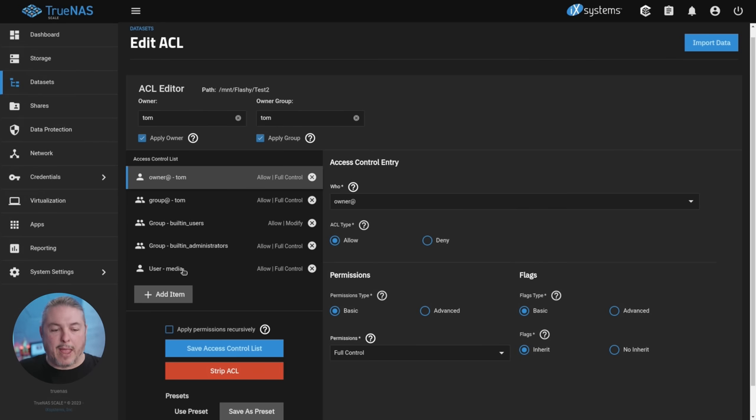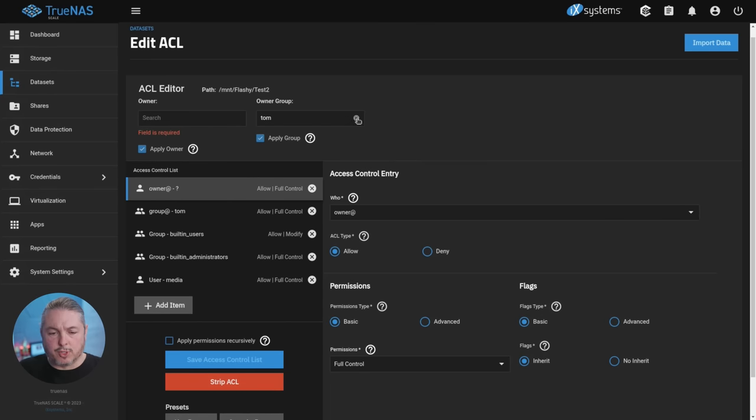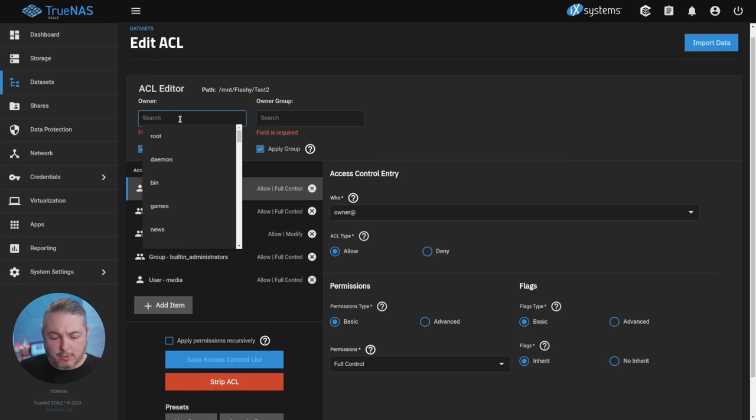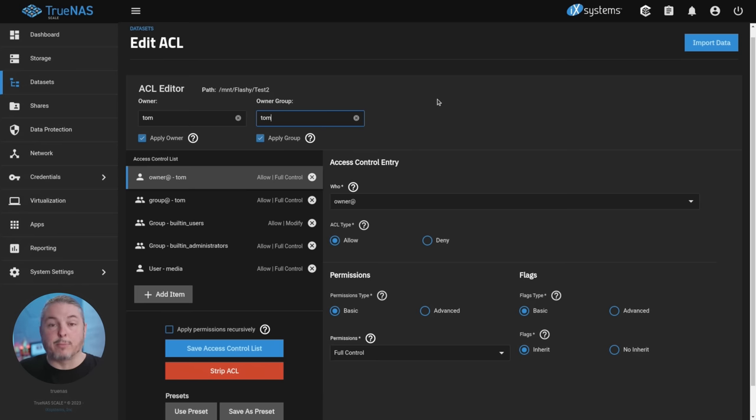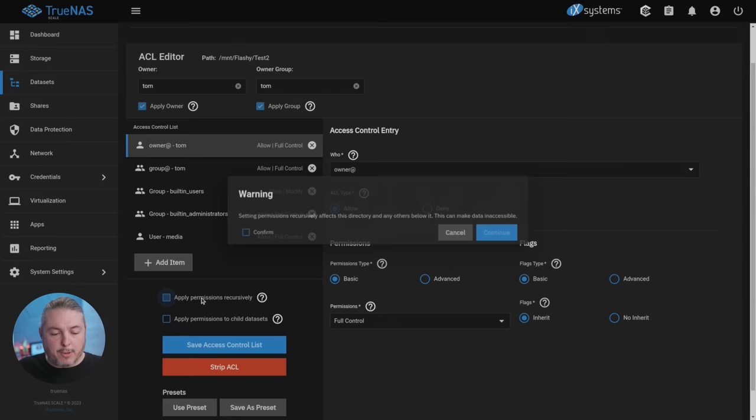And it also now added that user media. That's one more accessory on there. Now, what I ran into sometimes was you choose the preset, if we don't choose a user here, it won't set these. So that's why I did put the user up here, but it seems to add the extras that were on there. Maybe I'm not completely understanding how it works, but now I've allowed the user Tom and the user media full control in here, apply permissions recursively.